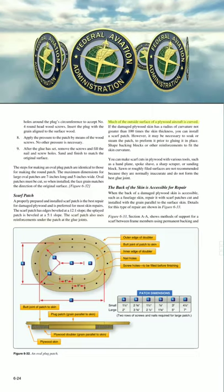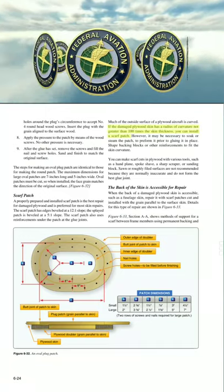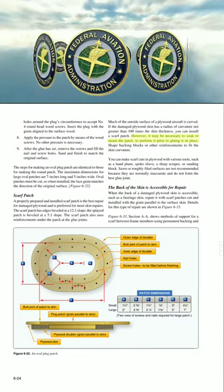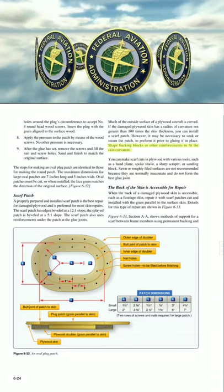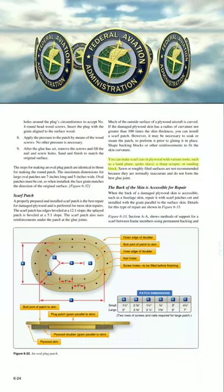Much of the outside surface of a plywood aircraft is curved. If the damaged plywood skin has a radius of curvature not greater than 100 times the skin thickness, you can install a scarf patch. However, it may be necessary to soak or steam the patch, but perform it prior to gluing it in place. Shape backing blocks or other reinforcements to fit the skin curvature. You can make scarf cuts in plywood with various tools, such as a hand plane, spoke shave, a sharp scraper, or sanding block.